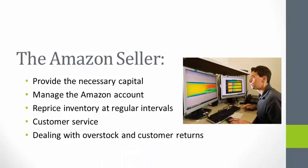And then finally, there's the Amazon seller. Now, this is the individual or the company that does a variety of things. One of the things that they do is they provide the necessary capital to get this business off the ground and to keep this business running. Now, I think the Amazon seller role is extremely difficult. It can be extremely stressful because there's a lot going on. With the sourcer, you really have just a couple tasks you're honing in on and you're getting really good at. Same with the lister, same with the manager. But with the Amazon seller, there are dozens of plates that need to be spun and need to keep spinning.